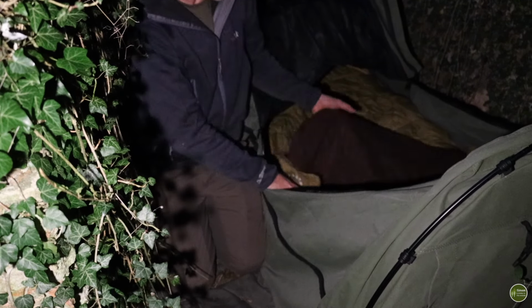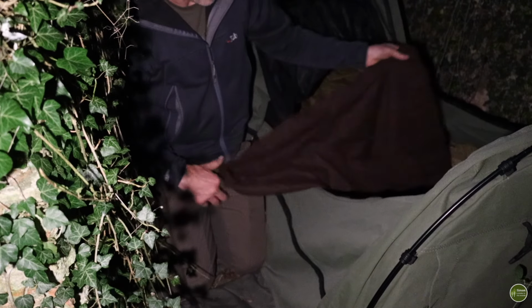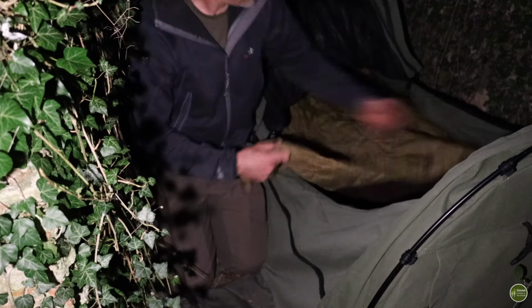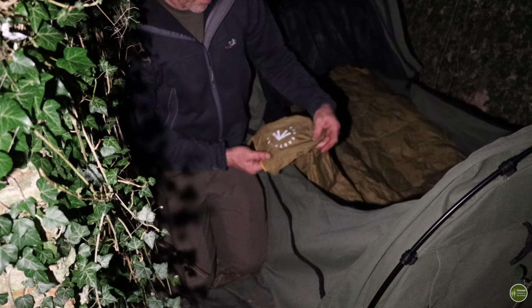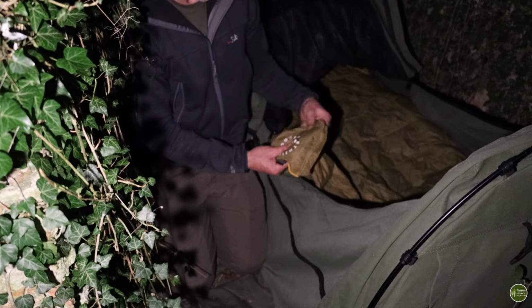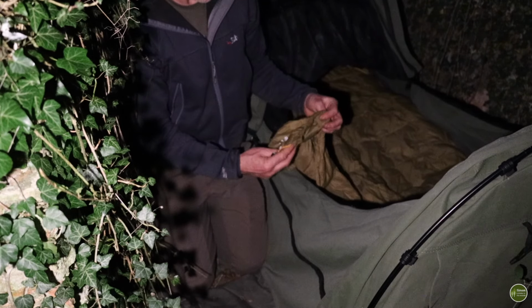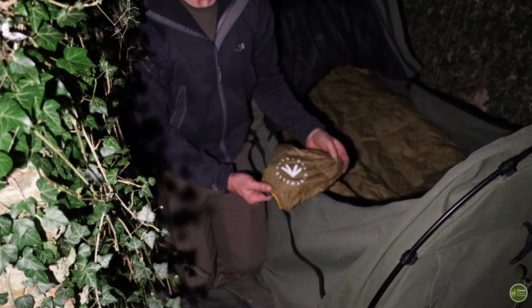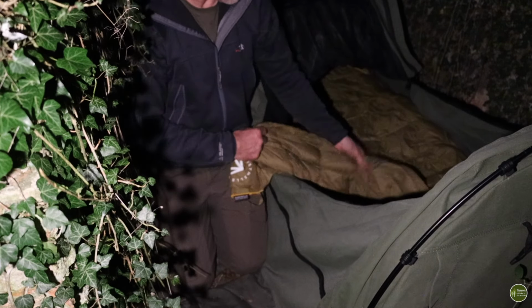And then for insulation, I've got a merino wool blanket here. This is also by Outhouse. These things are great, really nice and toasty and warm. And then over the top of that, I've got a new blanket by East Hills Outdoors. This is a down blanket, and it kind of poppers together, so you can use it kind of like a sleeping bag, or you can use it as a hammock top quilt.